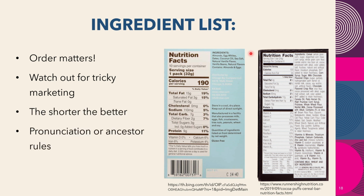A couple rules I use personally when I'm looking at ingredients or comparing 2 products. 1, the shorter the better. Obviously, this is a lot more appealing to me than this whole paragraph over here. Secondly, the pronunciation rule. If it's an ingredient that I can't pronounce out loud, let's say like just over here, mixed tocopherols, like I'm truly not sure if I'm saying that right. Probably not a natural thing. I don't know what that is, so it's a red flag to me.